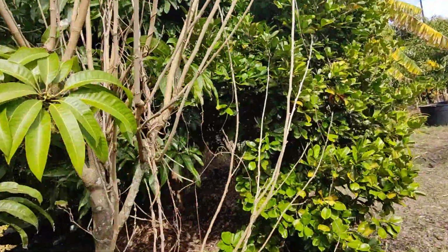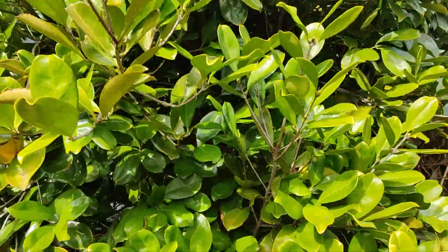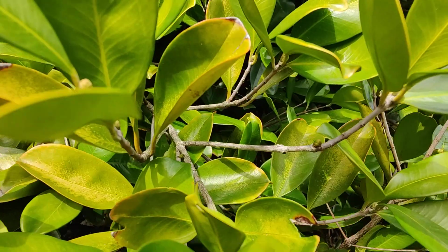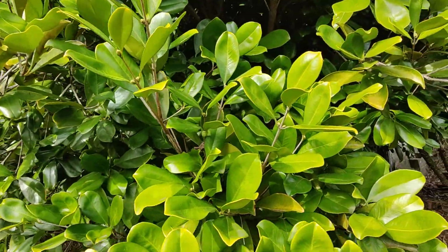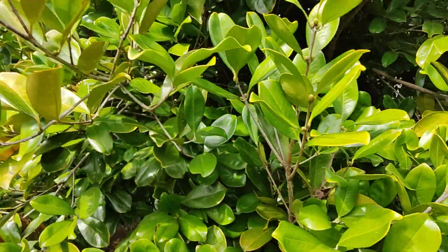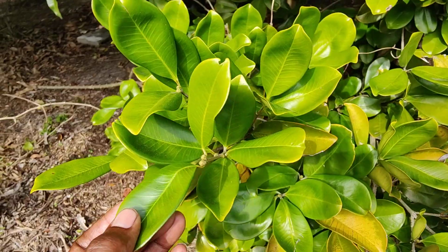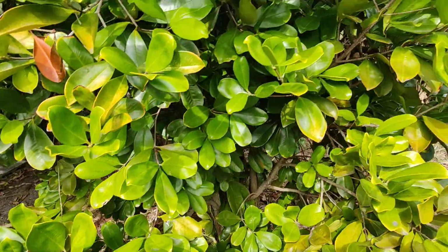Okay, let's go over here. All right. This is that Brazilian cherry. Well, these birds are getting bold. All right, y'all better watch it now. Grandma got you cherry. It's producing. Look at that. This thing is going to be loaded.